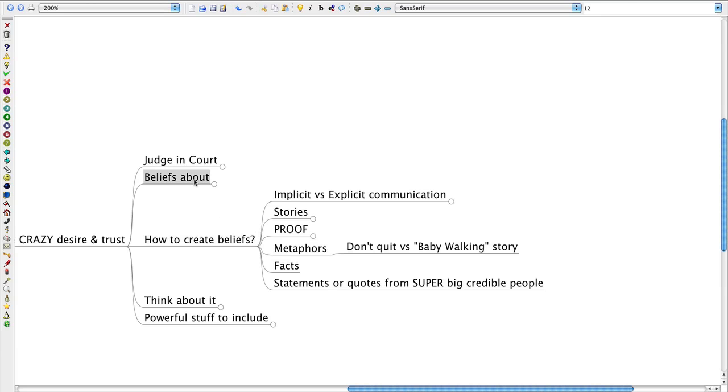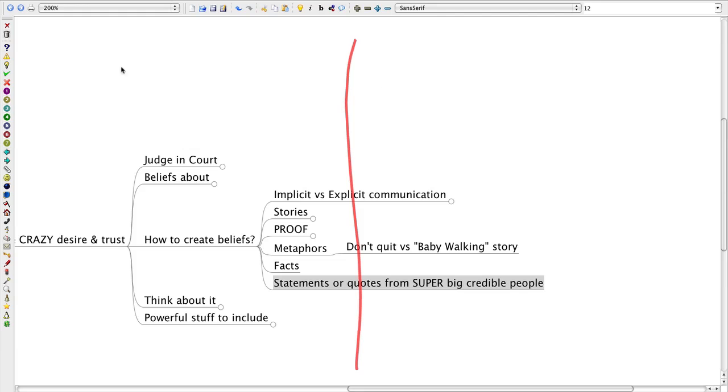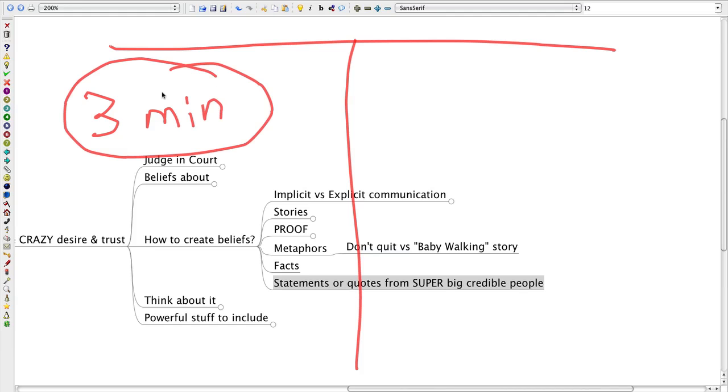Metaphors. So I gave you a metaphor, like the judge in court metaphor. Let me give you another example. I could make a 3-minute content video, and the video would say, one of the biggest secrets of the top earners is they just don't quit. When they face a challenge, when they face a roadblock or whatever it might be, they don't quit. They keep going. They're persistent. They trust themselves and they keep going.